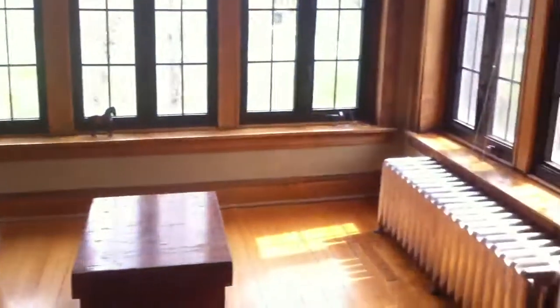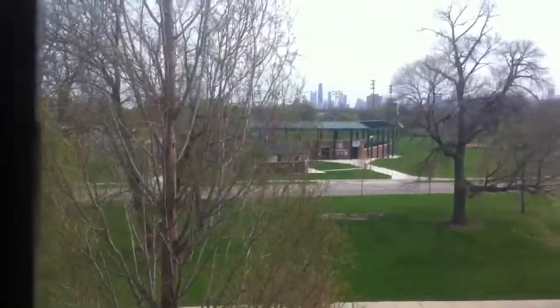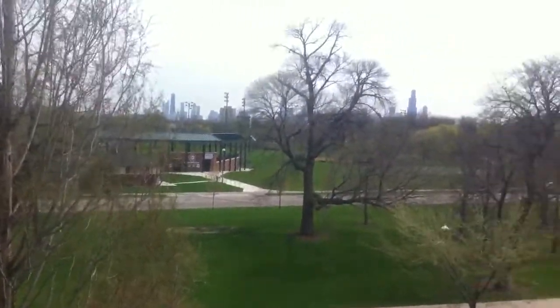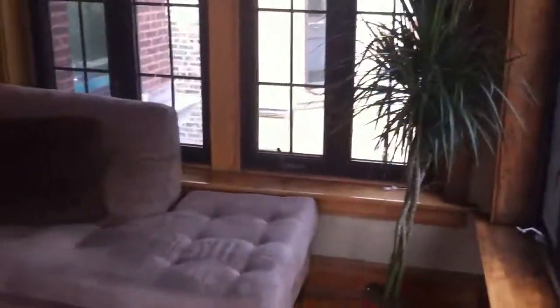Coming over to the other side, this is kind of where our TV part is, couches and such. Our sweet TV stand, complete with a tiny unicorn. And we have an open room here that overlooks the park and the city. You can see the city. It's about 2.5 miles away. We've got some tropical trees. So this is our main living area.